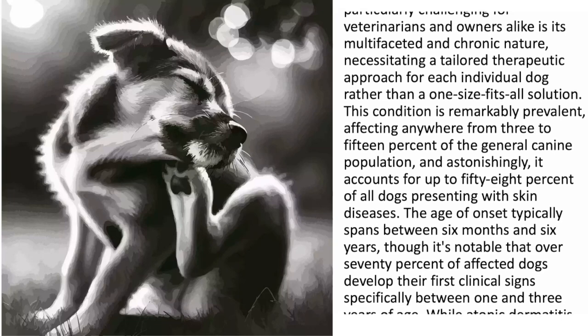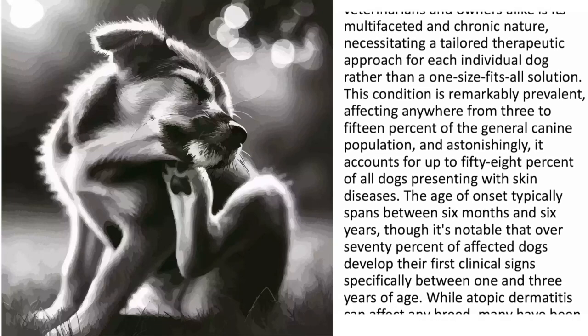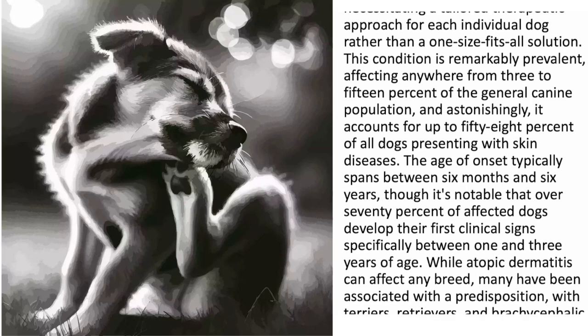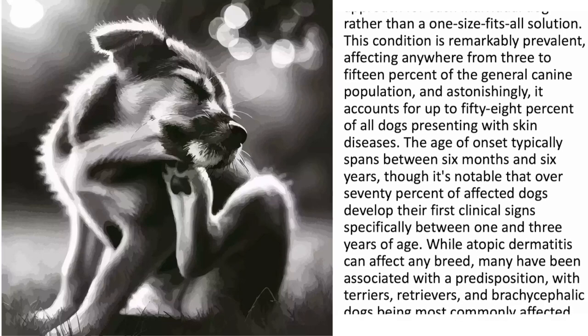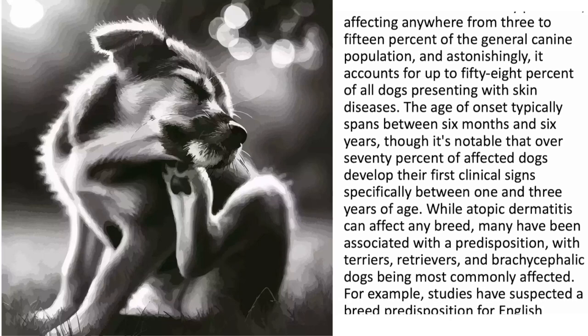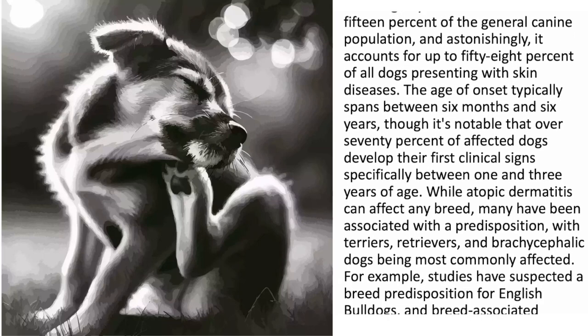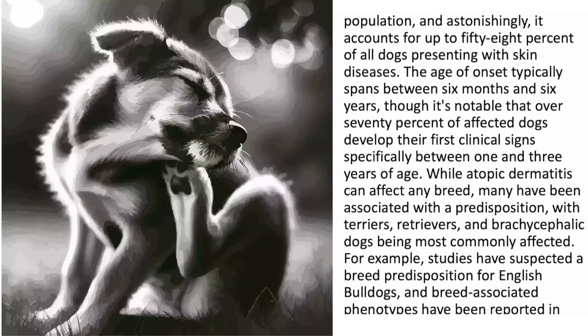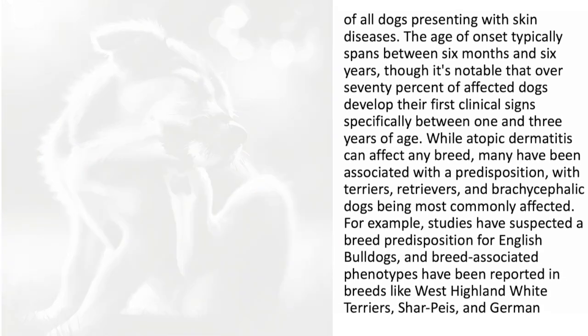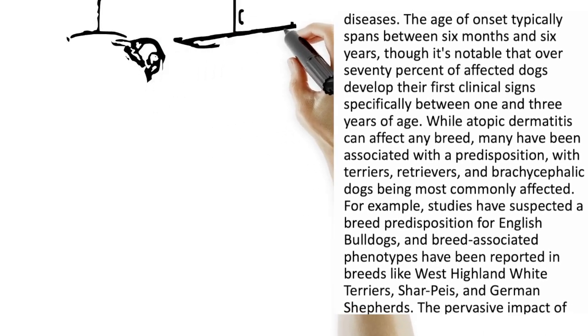This condition is remarkably prevalent, affecting anywhere from 3 to 15% of the general canine population, and astonishingly, it accounts for up to 58% of all dogs presenting with skin diseases. The age of onset typically spans between 6 months and 6 years, though it's notable that over 70% of affected dogs develop their first clinical signs specifically between 1 and 3 years of age.